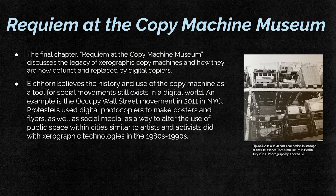The final chapter, Requiem at the Copy Machine Museum, discusses the legacy of copy machines and how they are now defunct and replaced by digital copiers. Eichhorn believes the history and use of the copy machine as a tool for social movements still exists in a digital world. An example of this is the Occupy Wall Street movement in 2011 in New York City.